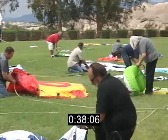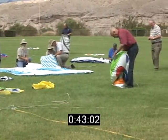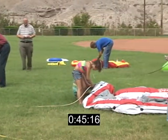There should be absolutely no problems this year blowing up the rafts, and we're anticipating some great weather, and with some cooperation from the public, this is going to be one of the best river regattas ever.